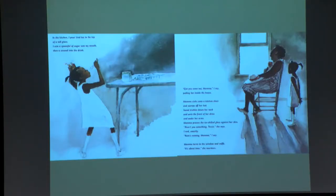In the kitchen, I pour iced tea to the top of a tall glass. I aim a spoonful of sugar into my mouth, then a second into the drink. "Got you some tea, Mama," I say, pulling her inside the house. Mama sinks into a kitchen chair and sweeps off her hat. Sweat trickles down her neck and wets the front of her dress and under her arms.